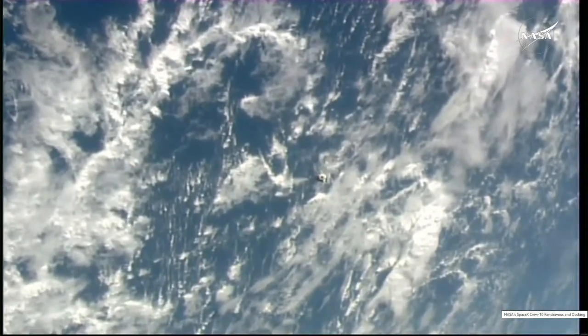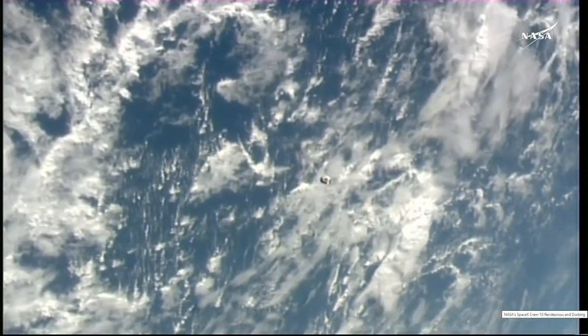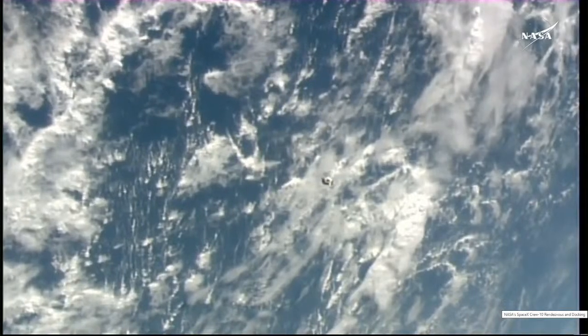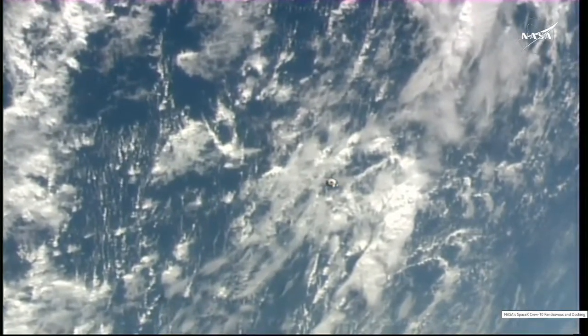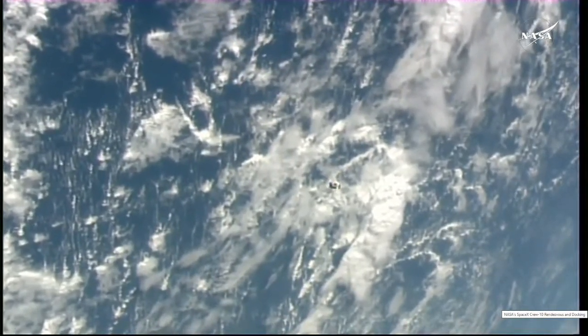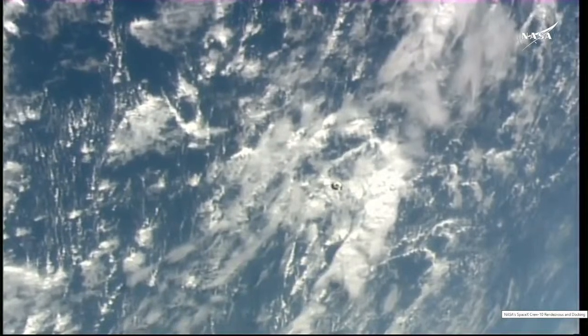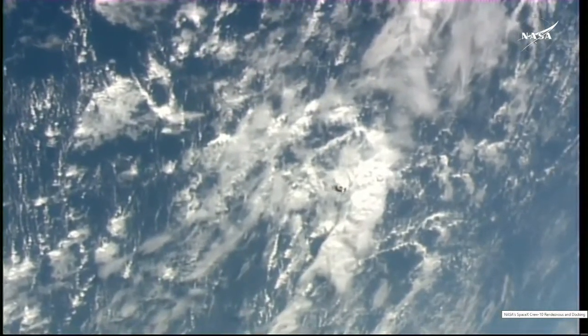Again, once Crew-10 is on board the International Space Station, they will partake in a multitude of science experiments and technology demonstrations, all for the benefit of humanity. And so as Dragon continues to make its final approach to the International Space Station, now about 370 meters away, let's go ahead and turn it back over to NASA's Gary Jordan at NASA's Mission Control Center in Houston.